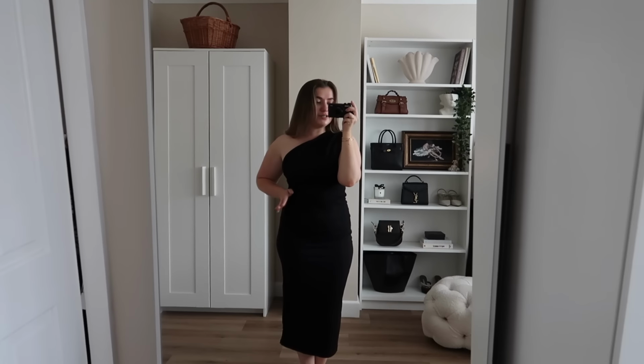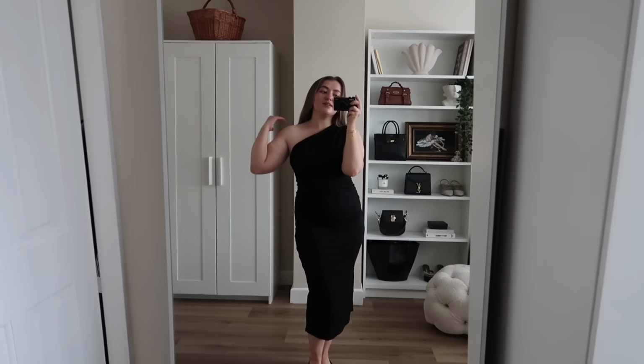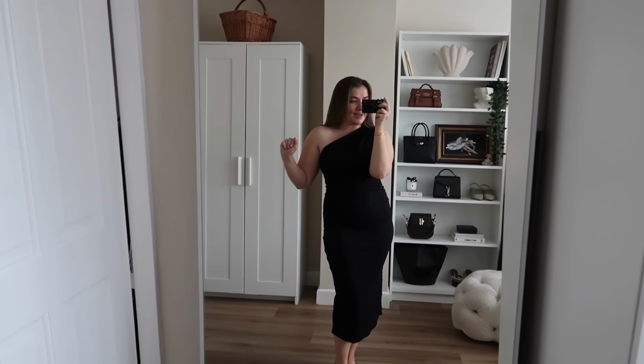I'm very embracing of my curvy figure. I have a very tiny waist and very big hips, and I love dresses that show it off. So another absolute stunner for some evening wear attire this summer.